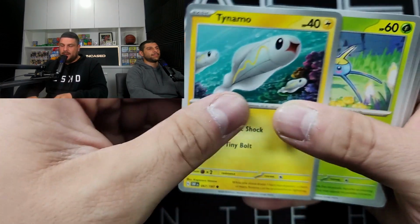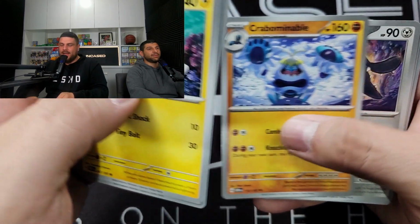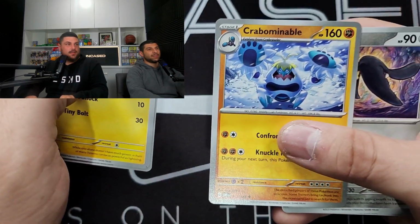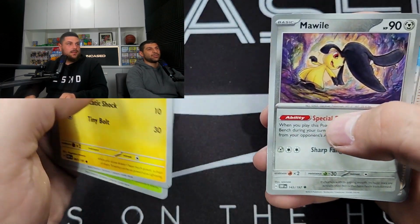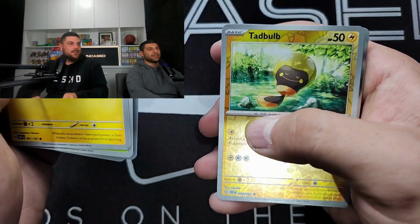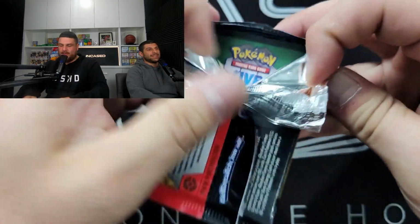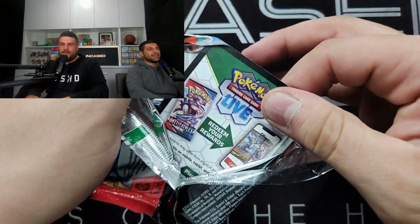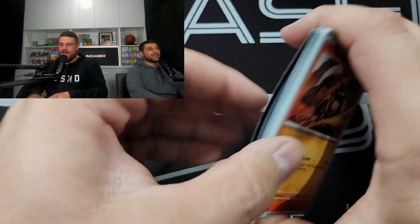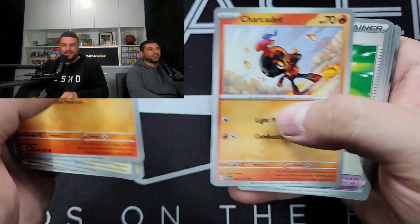Everyone's looking for a Mew, eh? Everyone's looking for a couple of cards. Well, there's a lot, actually, let's be honest. That's nice. I like that. Crabominable, Vulpix, Tadbulb and Toxicity. Right. Can we get a double hit in the pack? How about that? Double bangers are always a favourite of mine, probably like everybody's.